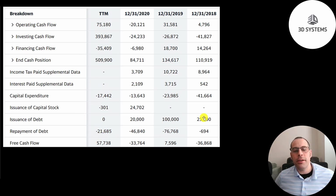They added $25 million of debt in 2018 and $25 million in 2019. They also added $25 million of stock in 2020. Since they're not generating that much cash flow, they need to fund their business with debt and equity, because they spent a lot more on CapEx in 2018 than they generated in operating cash flow.